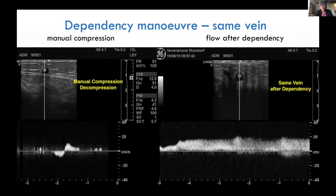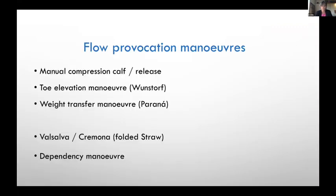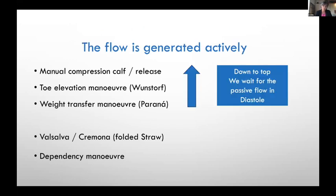And this I do once a week. I mean, this is one of 50 patients where you stay and say, curious, I think he should, but I don't see it. Then do this maneuver because you will sometimes be very surprised about the amount of blood flowing into this vein. So you have two different groups of maneuvers.